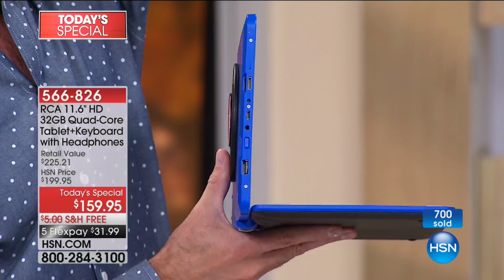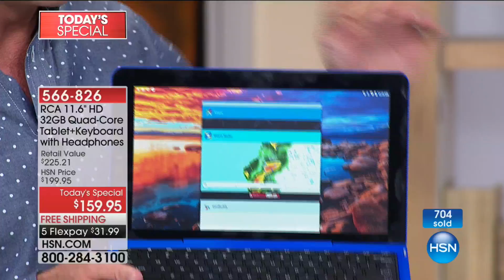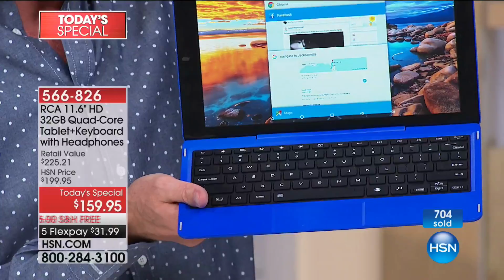Here's the other thing. When you use this keyboard, do you see what that is? That's a mouse pad as well. So your tablet remains touchscreen, so obviously you can use the touchscreen features, but you've got a built-in mouse pad all the time too. Just another really great feature.